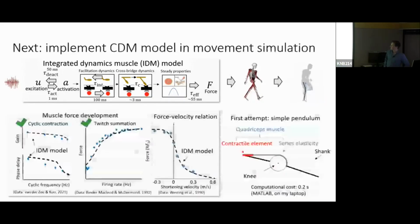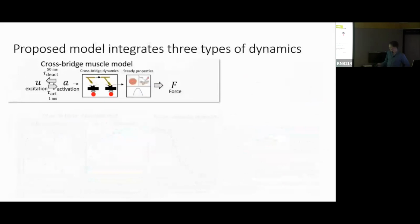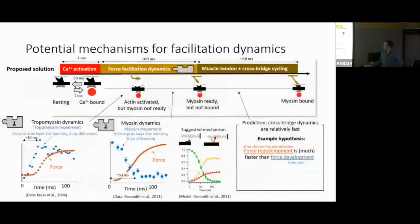Yeah, good question. I'll just go back to that slide. Here I suggest there might be two things: tropomyosin dynamics, which you could call actin dynamics, and myosin dynamics. And I don't know the contributions of each of these. If you have ideas how to test that, I think it's very difficult to do in humans, but even in animals, it might be difficult. So it's a question of how much of these dynamics are myosin and how much are actin currently, I think.